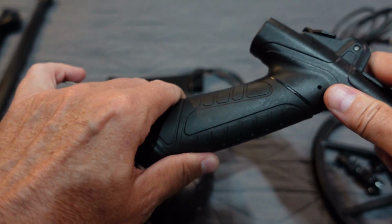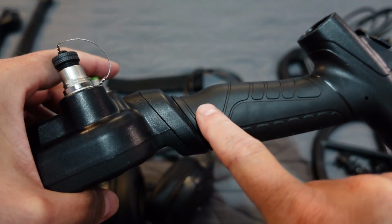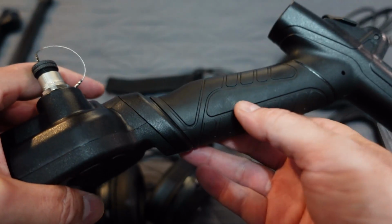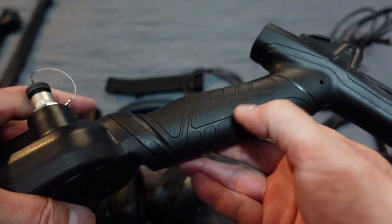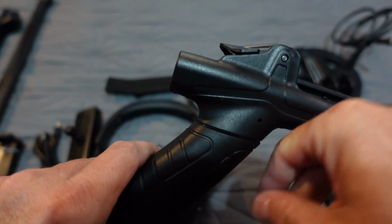Grip, nice, and it's like a tire rubber. It's like that XP Deus 2 tire rubber. You see it has like an extra little knurl right there for your hand to go on it. It's kind of neat, but it's like hard and soft rubber at the same time. I don't know how to explain it. It's very, very good. I am a fan of the grip.